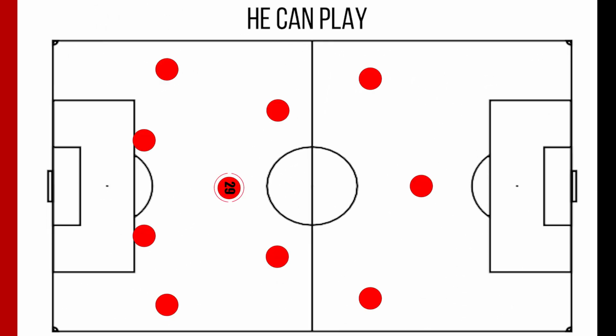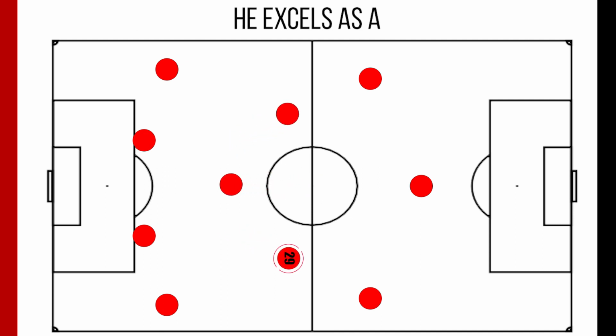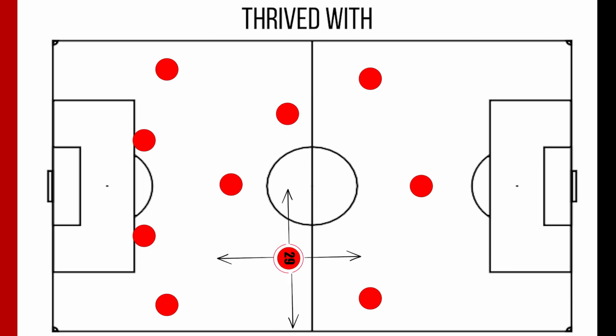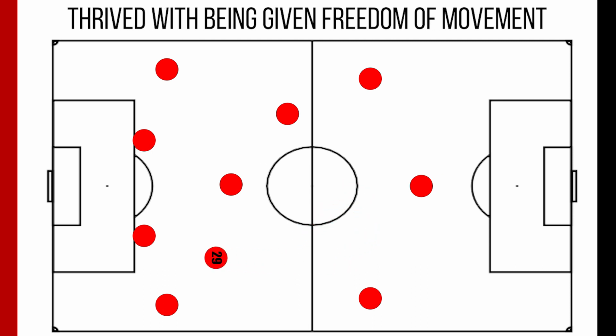He hasn't played in a single or double pivot in the last 3 seasons. Instead, he has thrived when Bosch implemented the 4-3-3 and he was one of the free 8s, alongside then teammate Julian Brandt in 2018-19. Bosch gave Havertz the freedom of movement in these situations to find pockets of space around the pitch where he could cause damage, and often this involved rotating positions with one of the front 3.